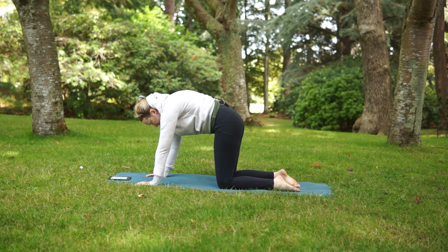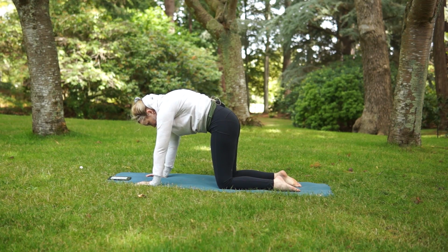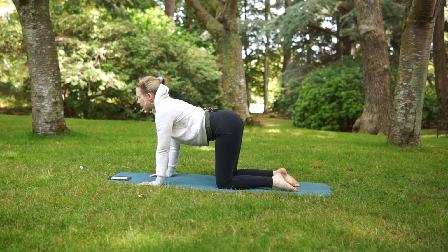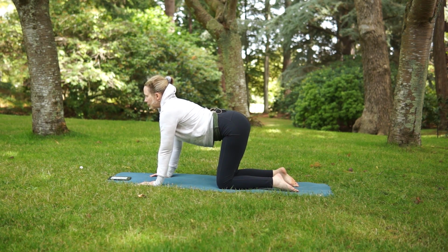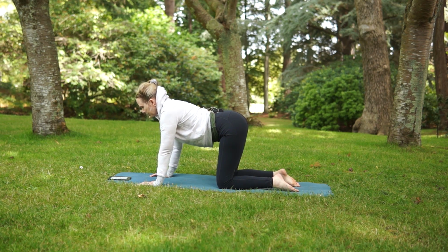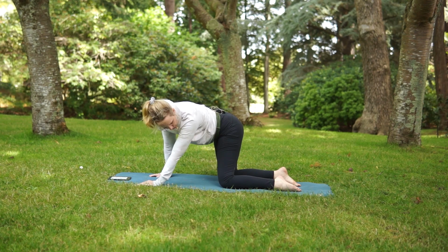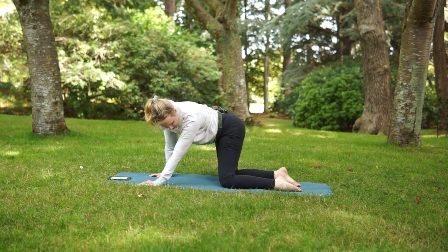So attend simultaneously to the perineum, that bright place between your legs. You can think about moving from your perineum into that shining star place above your head. So you can think about moving from your perineum to the crown of your head, and then from the crown of your head down to your perineum. And then we're going to move side to side. So look down to your ankles. And again, think about moving, attend simultaneously to the perineum, that bright place between your legs, into that shining star place above your head.